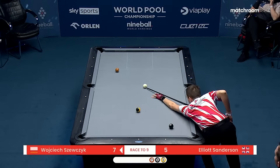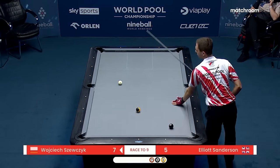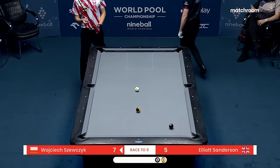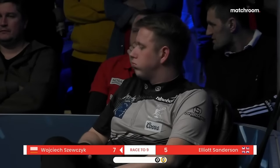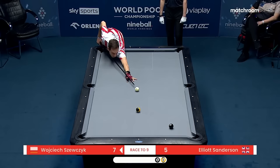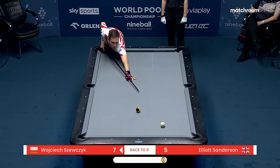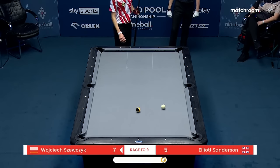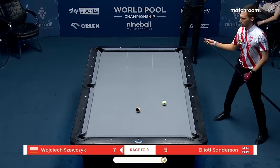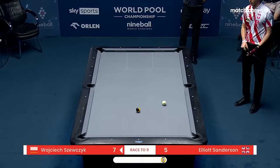What's the difference? He's not there. He looks to go 8-5. Get himself on the hill. But Elliot Sanderson is still a very talented player, rough around the edges, whereas Wojciech Szewczyk is a proven champion and a hard, hard match player. Knows what to do when it counts the most.